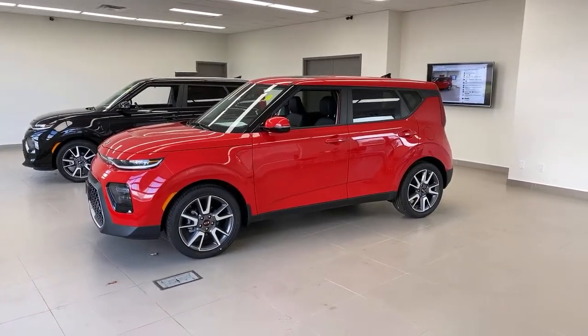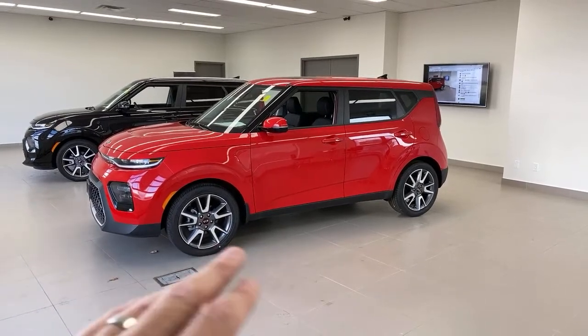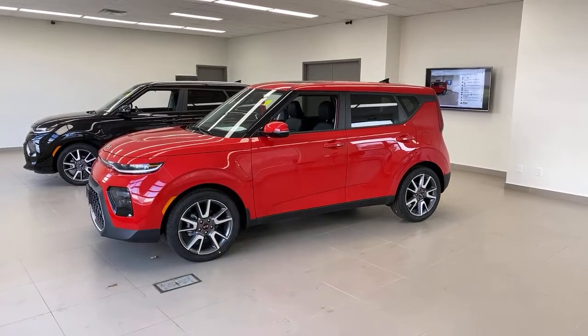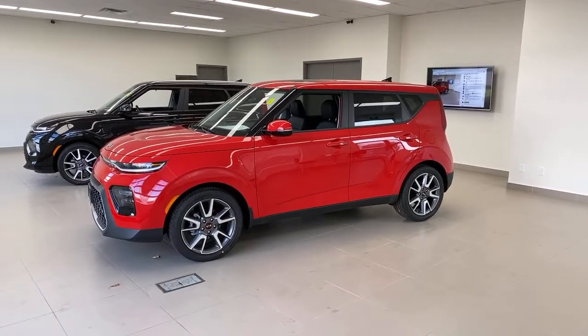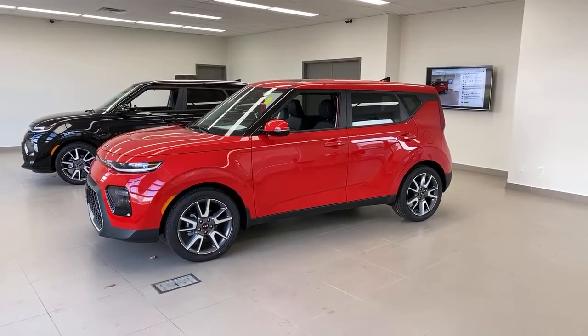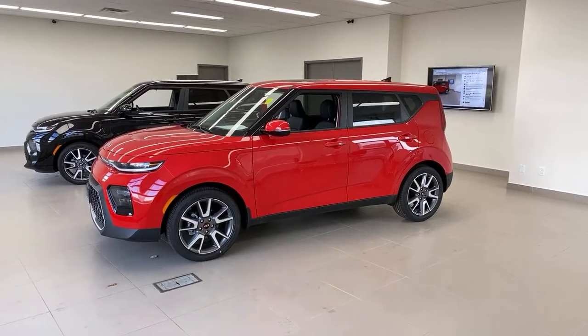We do find some people find the Soul look polarizing. Some people like it. Some people really don't. My mom used to hate the Kia Soul, but she's kind of grown on to my Kia Soul. This new 2020 bottle design looks pretty cool. Water bottle holders, yeah, we'll look at that. I think there are in all four doors. Certainly in the front two, there are. But anyways, the design of the Soul for some people has been polarizing.